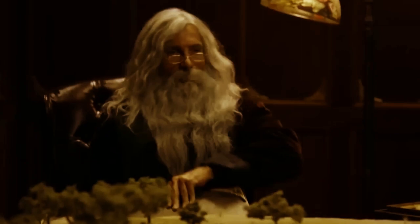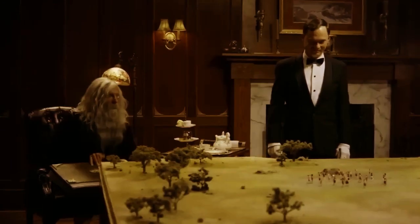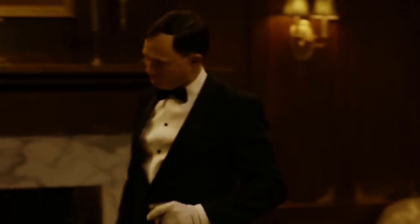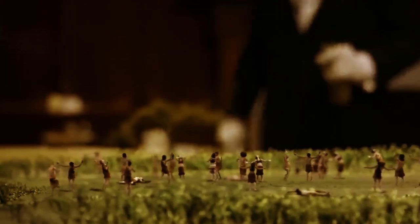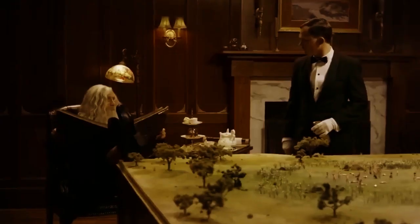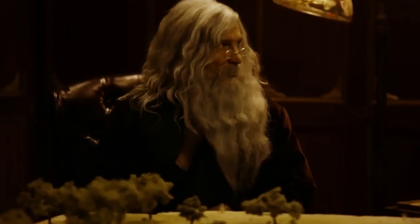Happy to oblige, Jeffrey sprays water on the table, causing the field to rain. He says that God is kind as Homo sapiens celebrate. The old man laughs at their joy and instructs his butler to spray more water. New plants grow in the little field as Jeffrey does so. He's had enough pleasure, so the old man tells Jeffrey to release the plague.